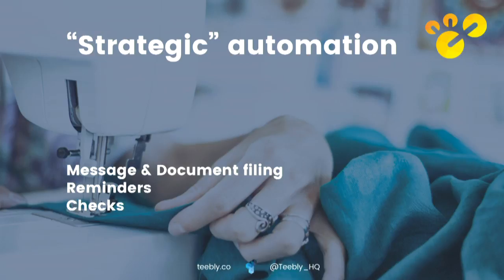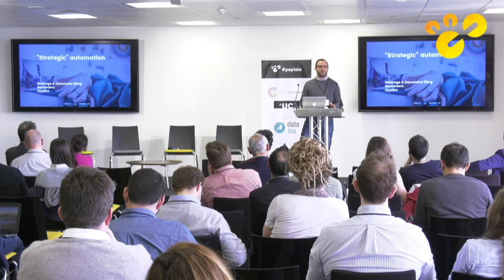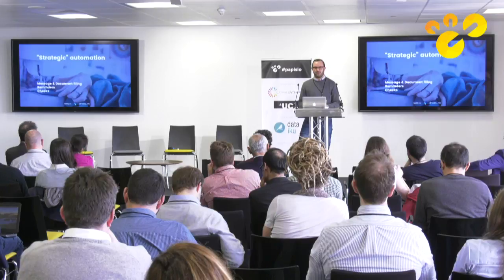Based on this data that we extract, we build some strategic automation. Automatic message and document filing, so if tax season comes, all your documents are already there, easy to find. We create proactive reminders so that invoices get paid in time, and we build crucial checks to decrease human error. That's a very costly error. Think of sending the bank statement to the wrong party in a divorce case.